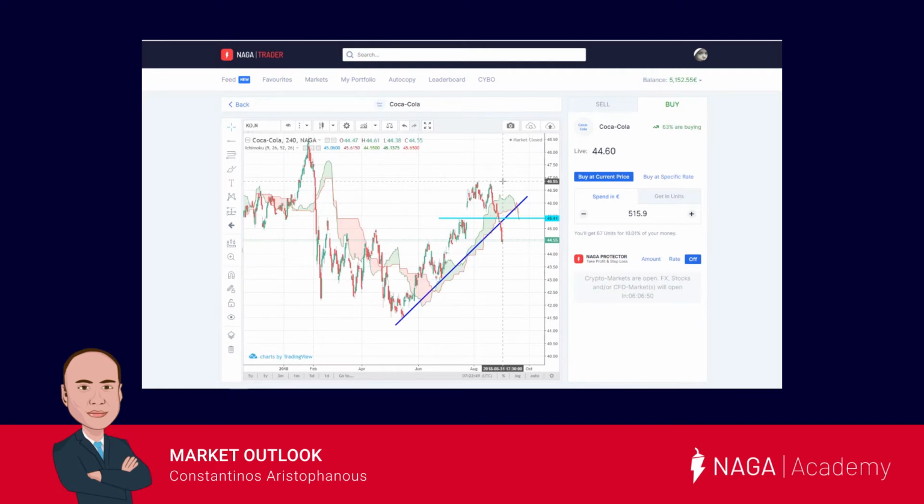Our fifth and last instrument is the Coca-Cola stock. Recently, Coca-Cola stock announced they had bought Costa Coffee. As it is well known amongst traders in the New York Stock Exchange, there is a saying which goes, buy the rumor and sell the fact.